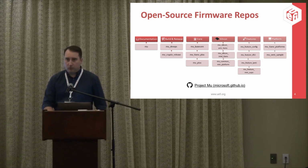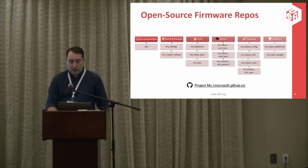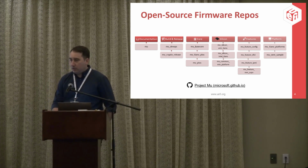So primarily we contribute into Project Mu, and then as features mature and get tested there, we move those features into EDK2. We work closely with various teams and organizations within Microsoft. I've listed some of the ones with ready-to-go logos here, but we do work with others like Hyper-V, and we support Microsoft first-party devices out of Project Mu.